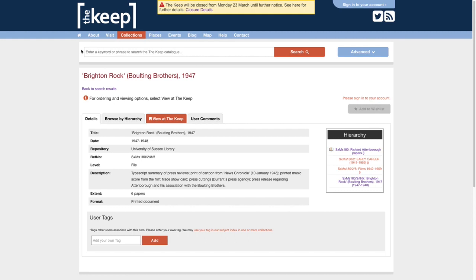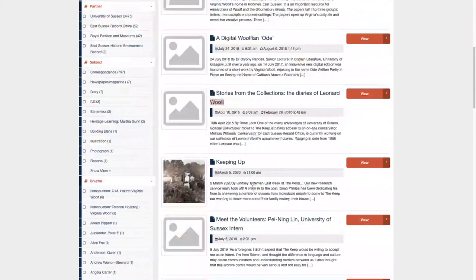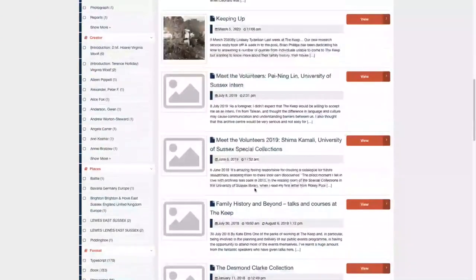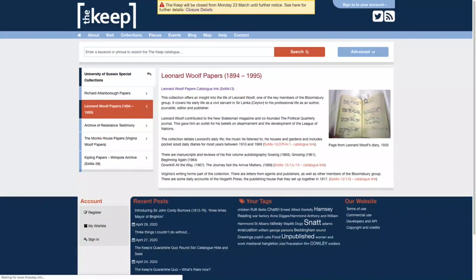My advice is to have a go putting in your keywords that you might be interested in and see what results you get. With archive catalogues, it might not be on the first page that you get your best results. You might need to work all the way through. But this, I've typed in wolf at the top there, and it's a really good example of how these articles and pages can help you, because that takes us to information about the Leonard Woolf papers, and then there is catalogue links in there that will take you straight through. So do have a go.